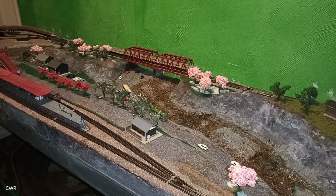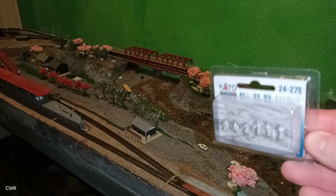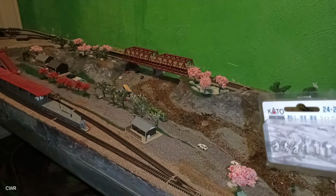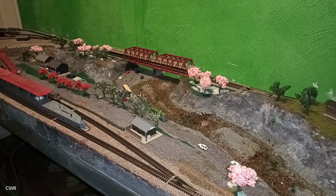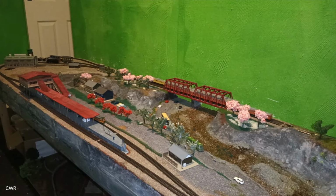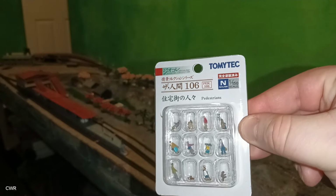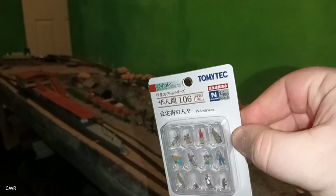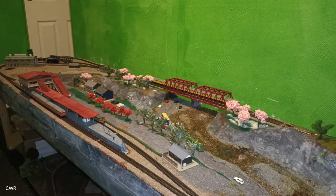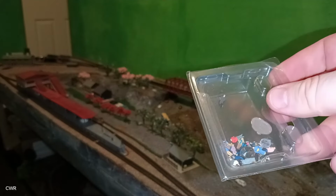If I had someone teach me about it, I might be able to, but being self-taught using Duolingo, I'm just not getting on with it. Some of them might even go to steam engines, but they will likely go dotted around the locomotive house at the top end of the layout over there. What pedestrians? Tomytec ones as opposed to the Kato ones. Those assorted Japanese people.